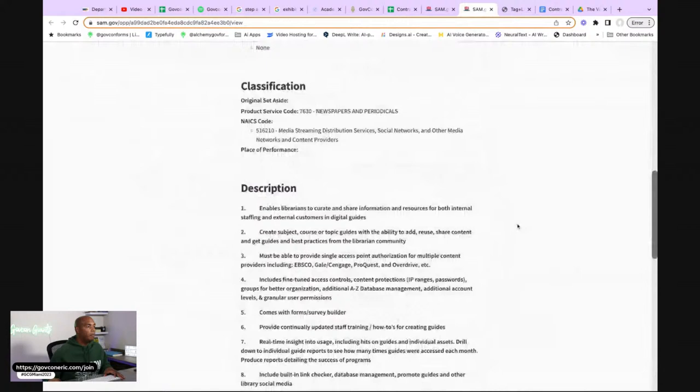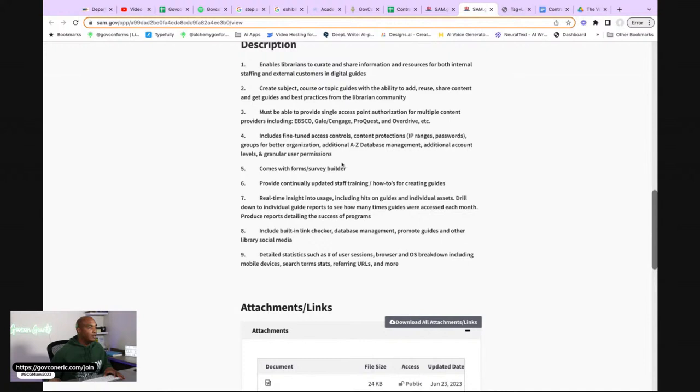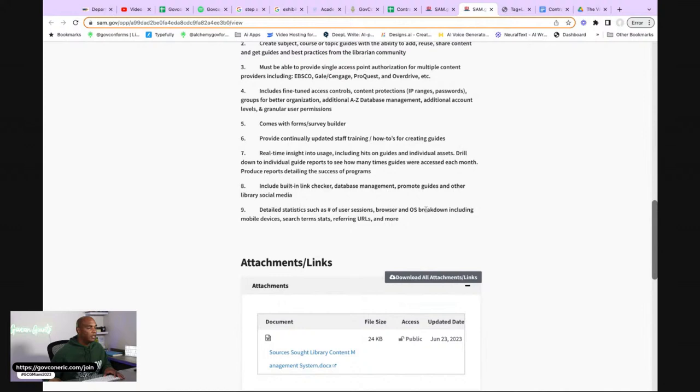Media streaming services, social networks, and other media content providers enable libraries to curate and share information and resources, both internal and external to staffing. Create subject, course, and topic guides with the ability to add, reuse, and share content. Must be able to provide single point authorization for multiple services, including ProQuest and OverDrive, with fine-tuned access controls, passwords, a form and survey builder, continually updated staff training, and how-to guides. Include library social media details, statistics, user sessions, and browser and OS breakdown, including mobile devices.